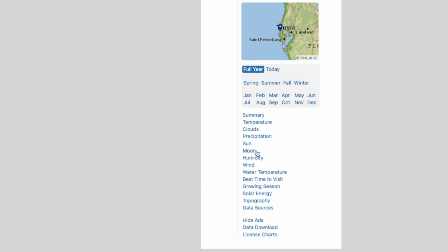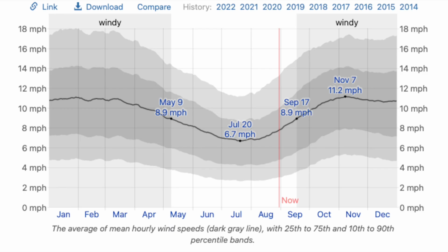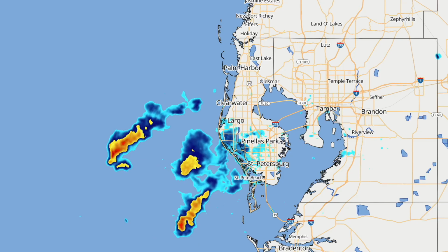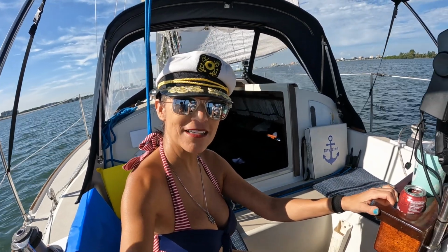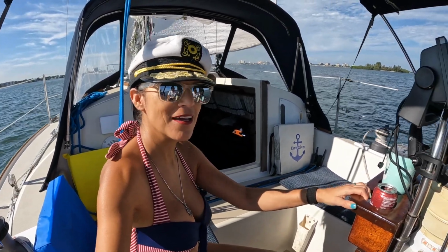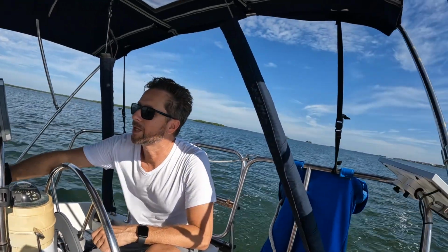And off on the right hand side there's a little link called wind, and if you click that, this could be really useful for sailing. It'll show you the average wind speed, and you can see how in the summertime here we only average about 7 knots. So this might be a useful site to any of you wanting to see the weather in your area. Today ought to be some good practicing for us for when we go on our trip to the Keys this winter.